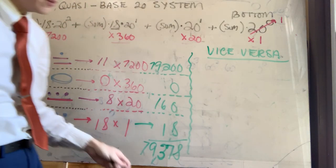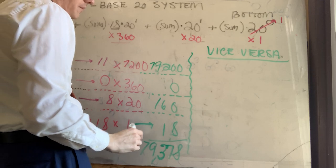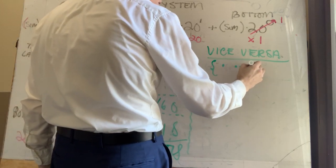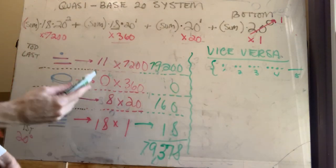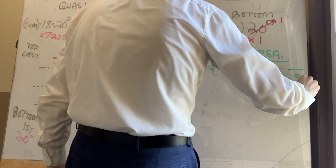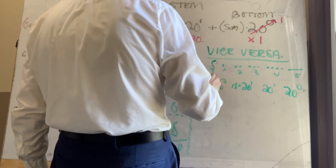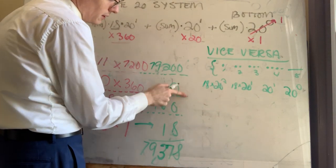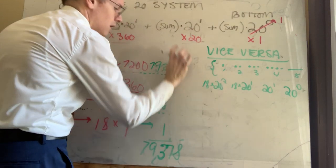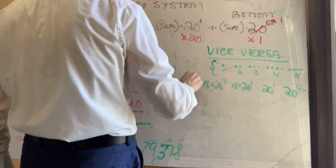Identify the character set. It would take too long for me to write it, so here, of course, is the character set. Dot, line, 1, 2, 3, 4, 5, and so forth. The positional values: it's 20 to the 0, 20 to the 1, 20 to the 1 times 18, 20 squared times 18, and so forth. I'm going to do one more, just for the sake of reference, because I think I'm going to need it. It would technically be 20 cubed times 18.